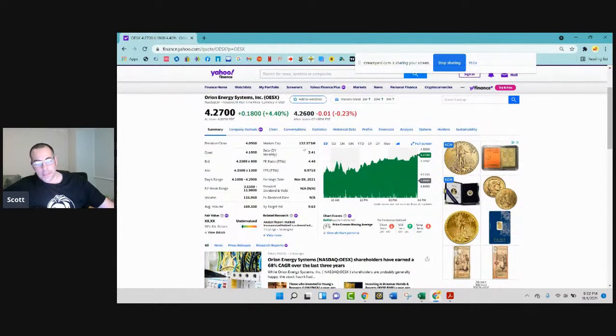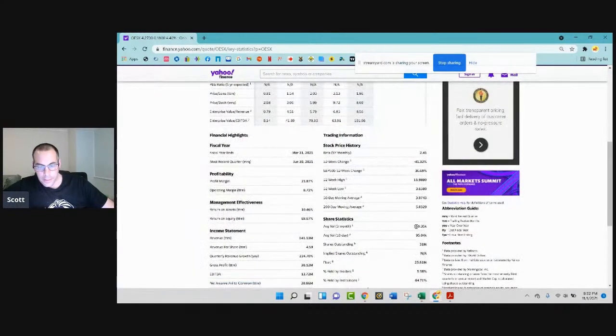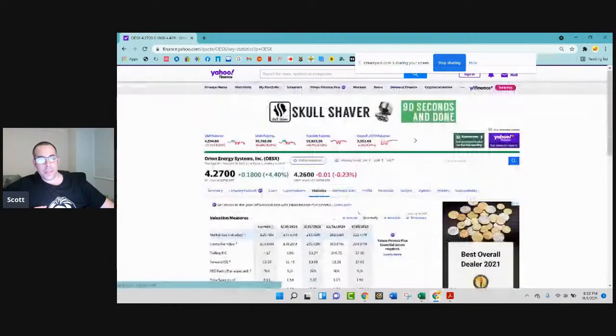The thing with these kind of penny stocks is that not many people know about them. It's not like you see 100,000 trades a day. It's not like these big companies that everybody knows about, and lots of people are buying the stock and pushing the price around. That's the only thing I don't like about some of these smaller companies.